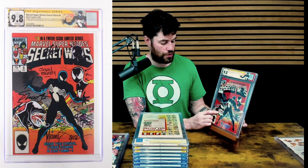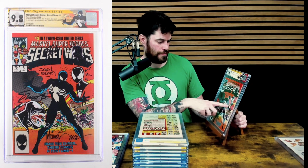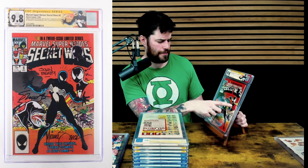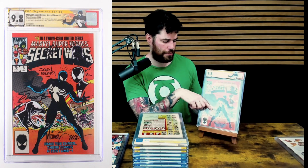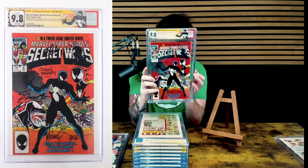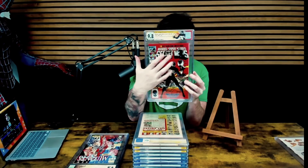But look at this. Not only did they sign this, but they drew little heads. So you got, this looks like, I don't know, a different Spider-Man. This looks like Spider-Man. This one kind of looks like, I want to say almost like Miles Morales-ish, but it's not. It's Spider-Man. And then they got Venom down here. Very cool. In a 9.8. All these signatures and all this cool stuff on there. Look at that right there. Up there and there. All very cool stuff. I'll put a picture so you guys can see better.